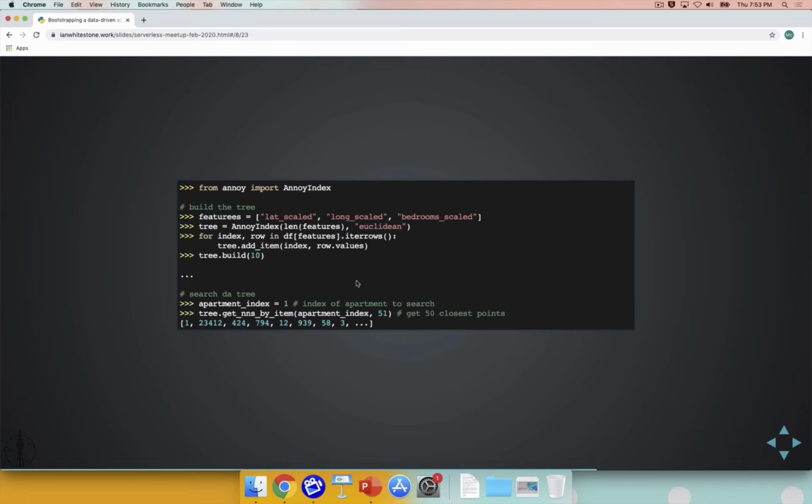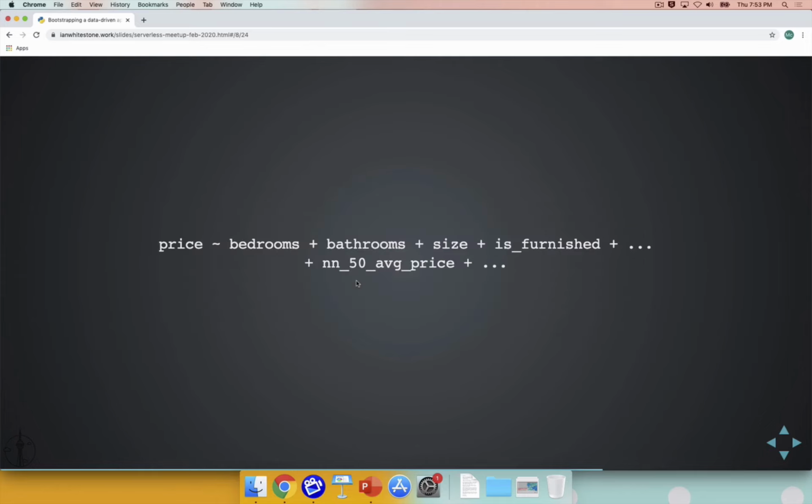And then you do a join back to your database, and you figure out what were all the prices of those 50 nearest neighbors, and then you calculate a mean or a median, and then you just put that into your model, right? So we have all those features we saw before. This is what is the average price of the 50 closest apartments. So very intuitive feature, very similar to what a human would do if they were trying to figure out how an apartment should be priced.